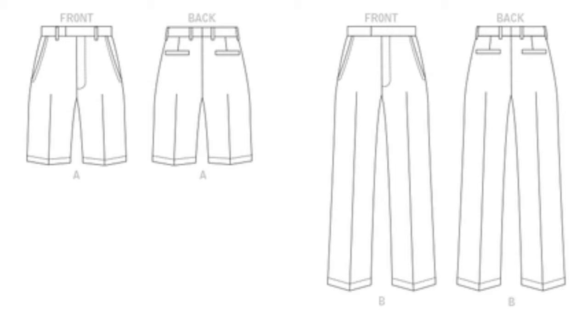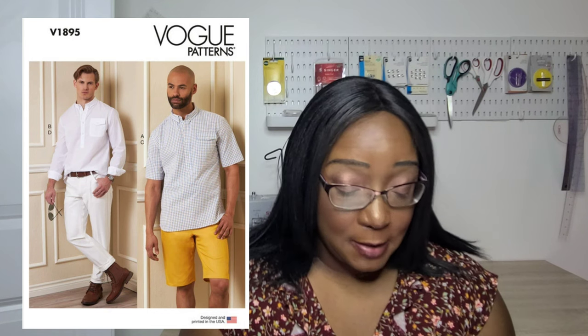You have your shorts and your pants that have a waistband with the hook and eye closure, fly front zipper. Top stitching is going to be on your pockets, back welts. So you have your back welt pockets, and then you have belt loops, and then also a stitched hem that you're going to be doing there. And then there is the Vogue V1895, which is a men's shorts, shirt, and pants.